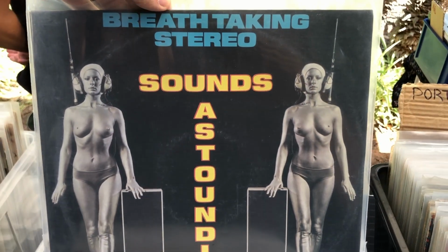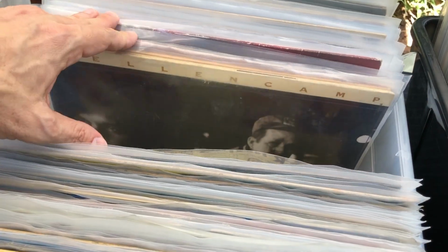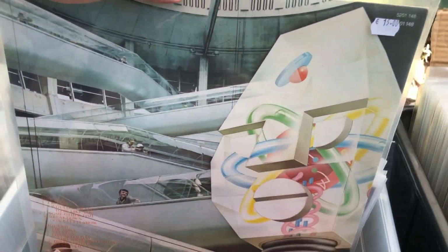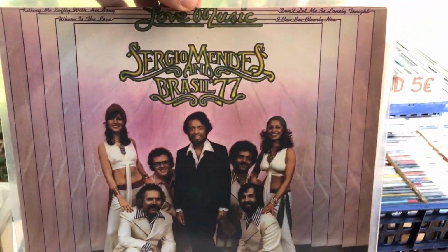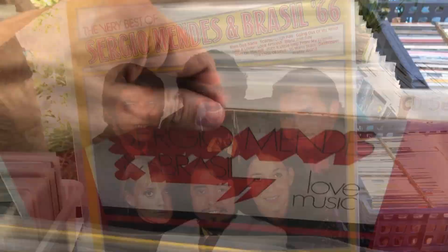Sounds Astounding, 1974, by the London Philharmonic Orchestra. This is classical music with an orchestra enhanced by synthesizers. It's beautiful and completely different from the trend at the time of simply replacing the orchestra with synthesizers. This album delivers, and sadly, I've never seen a CD version of it.